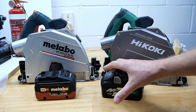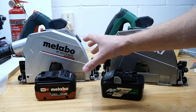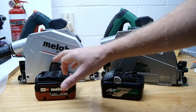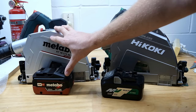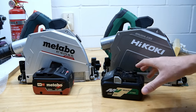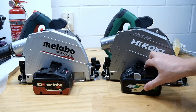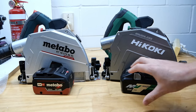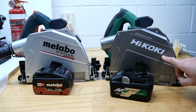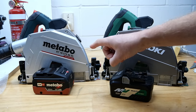So basically, Metabo is still Metabo, the way it's always been, in that it's the same color, it's the same name, same batteries, that's one platform. This HiKOKI, or Metabo HPT, uses these batteries. They're a separate platform from that, but this battery will work on anything that says HiKOKI, Hitachi, or Metabo HPT, but it won't work on Metabo without the HPT.